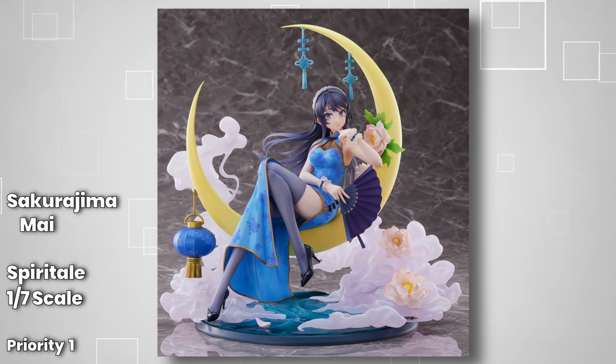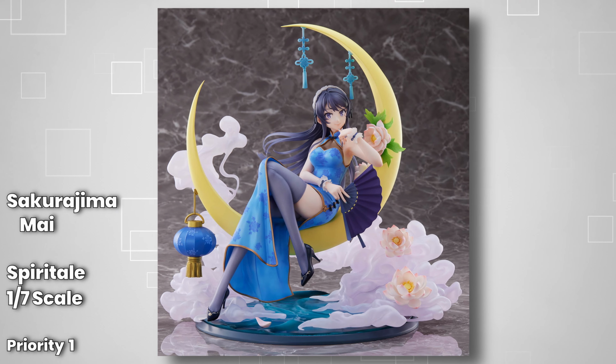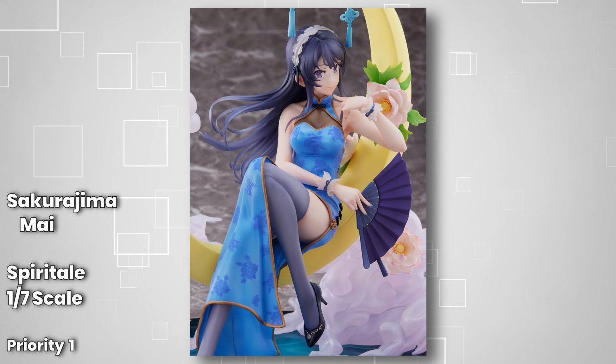And then next we have Mai Sakurajima 1/7 scale by Spiritale. And when I first saw this figure, I was like, wow, it looks absolutely amazing.